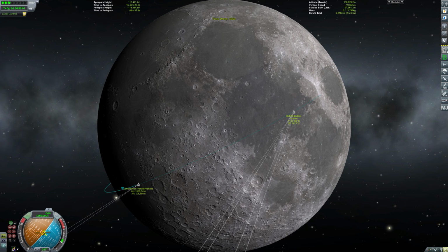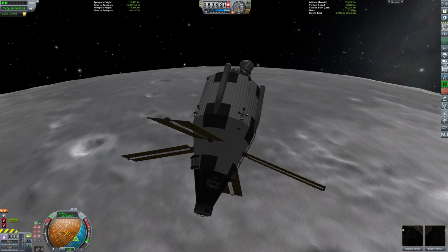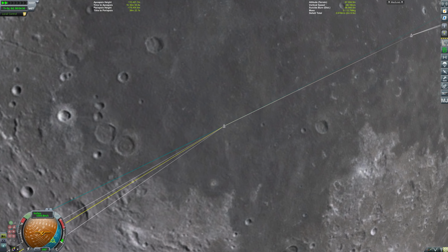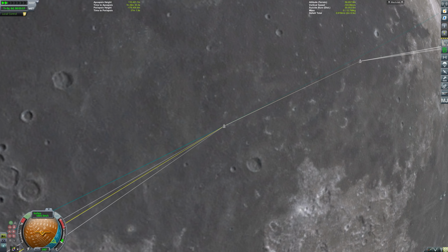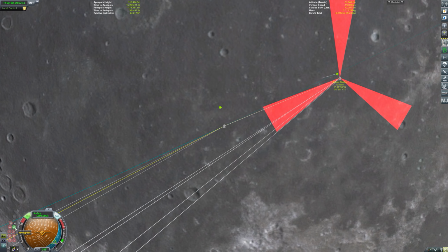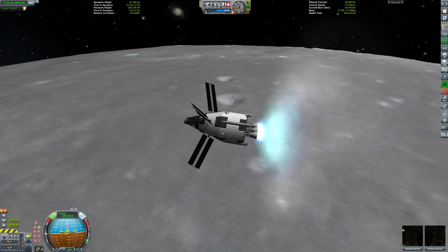Our landing site, of course, is where our refueling station is waiting for us, fully fueled. And this is actually the most difficult part of this mission, because we need to make sure that as we come down over the vessel, we actually land right down next to it, because our Kerbals need to hook up a refueling cable between the two vessels.